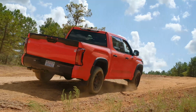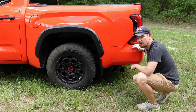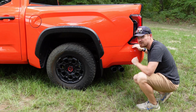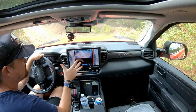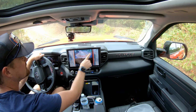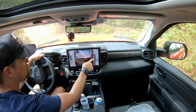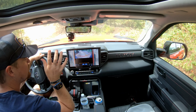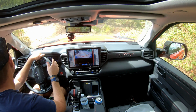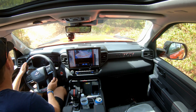And you may want to consider something more in the midsize segment in the Tacoma, or even the very competent Toyota 4Runner TRD Pro. So this is where I absolutely love the camera system in this Tundra TRD Pro. You can see the full 180 field of view up in front of me. You can see both of my front tires, my pitch and roll here. This camera system is amazing and utilizes this 14-inch screen oh so well.